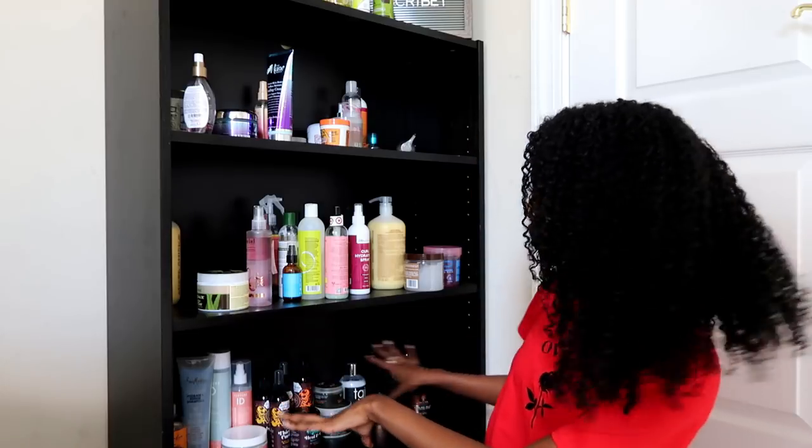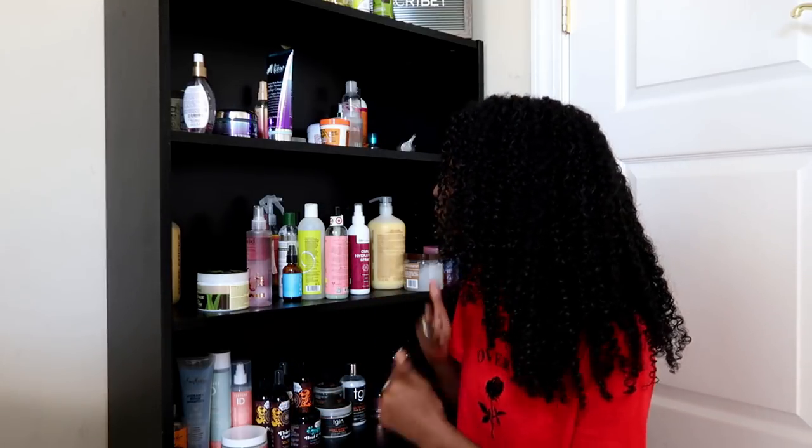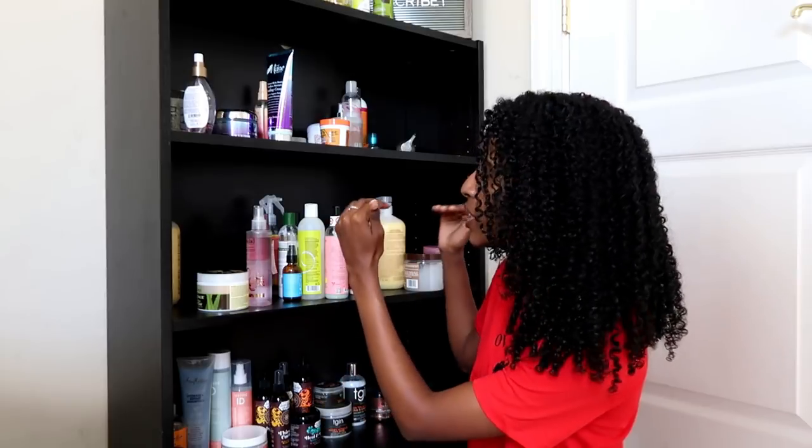Ooh, guys, I'm so indecisive. So all of this organization, I'm really liking how it's looking, but now I'm noticing that there's other products within this little case. So as of right now, I'm really liking how this is looking, and a part of me really wants to move this up one shelf.